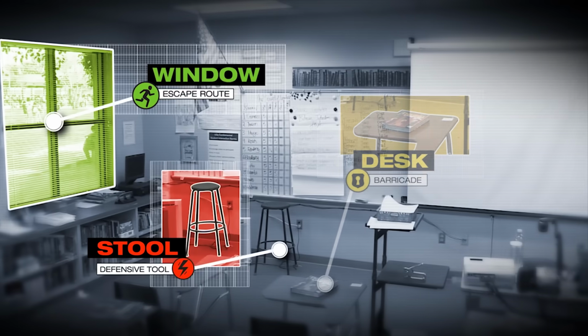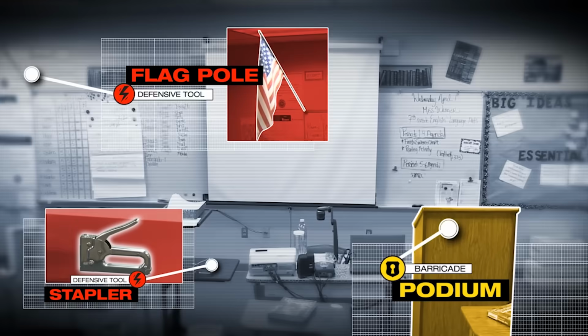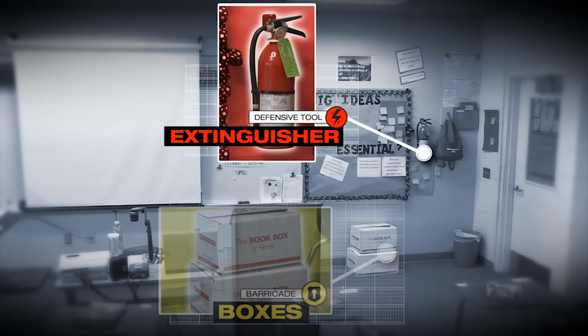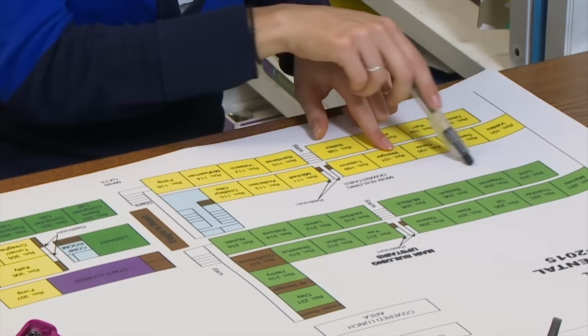Having an action plan in advance of an active shooter incident is your first step toward survival. Begin by taking a physical inventory of your classroom. Identify possible ways to escape, such as doors or windows. Note materials you can use to construct barricades or provide safe cover to hide behind. And catalog the possible items that can be used for self-defense. Map out your evacuation routes.